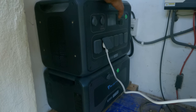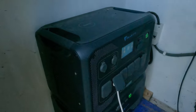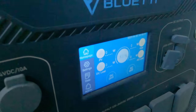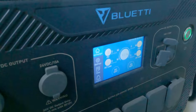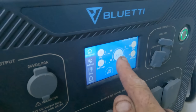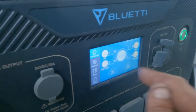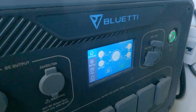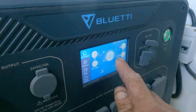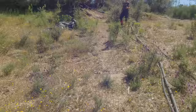All I have to do, hopefully, put that on. Let me get the camera closer. Can you see that? It's a bit blurry, the screen. So it says 83%. We'll keep an eye on how much power it uses to fill up 1,000 litres. So we go AC, AC output on. Let's see what's happening. Should have started, yes. 1,107 watts. Okay, so the pump is working. It's gushing!